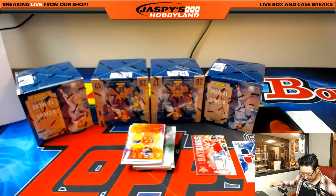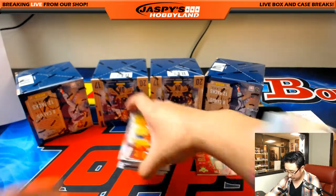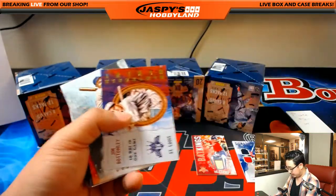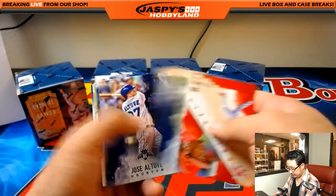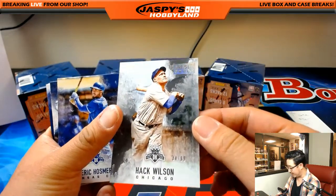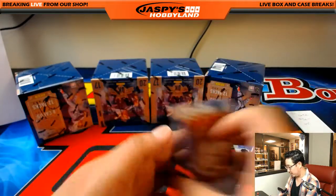Let me actually mark that down. So, that'll obviously go to San Francisco. Braden Shipley for the Diamondbacks, motorcycle rider. Part of the all-fish team. Moose. And nice Hack Wilson, 34 out of 99. Corey Kluber. There's Corey Seager back there, and that's it.